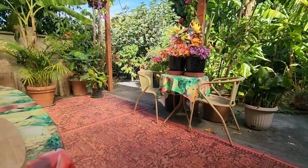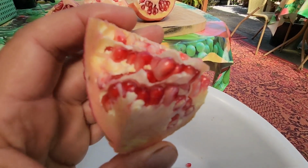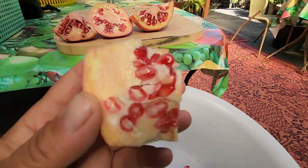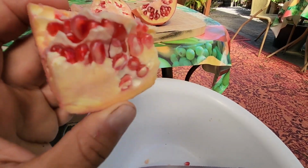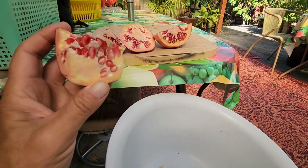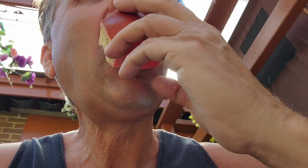Yeah, the proper way to eat this is to tap, tap, tap, and all the seeds fall out. But I just like to eat it like an apple, because I'm savage too. Come on, guys, there's a little bit of savage in all of us.